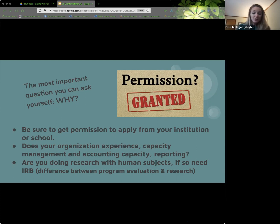So after you figure out if there's alignment between your organization, the needs of the community, and the actual funder's organization, making sure that you're going to be meeting some of their needs too, you're going to want to check in on permissions. So depending on where you sit, if you are in the school system, you might be checking in with your principal or your superintendent. If you're working at a nonprofit, you might be checking in with your executive director or your board of directors. And really, there's a couple things that you want to think about.